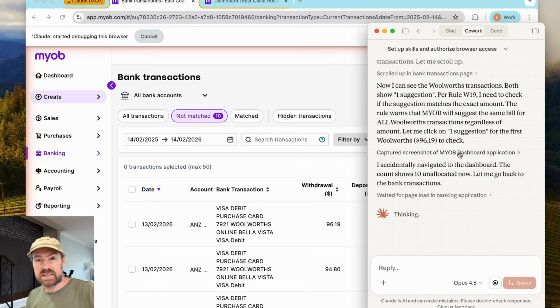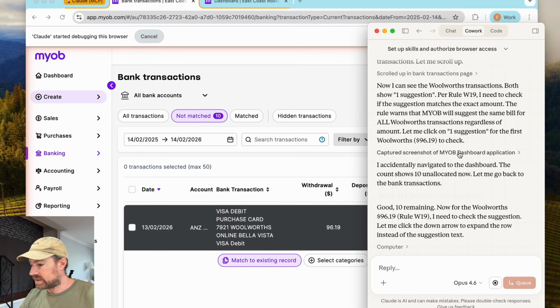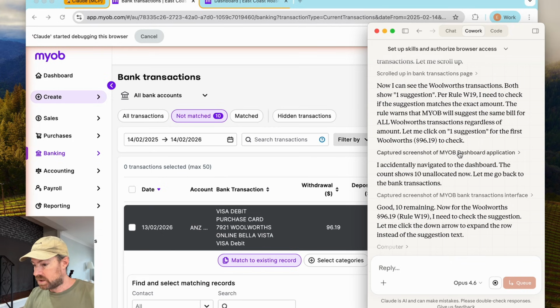You can see, and this is the other wacky thing about these things, she will make a mistake like a human and then realize she's made a mistake and then go back and fix it. So you can see I accidentally navigated to the dashboard. That actually might have been me because I went back to refresh so you could see what was left there, and she's noticed that's happened.